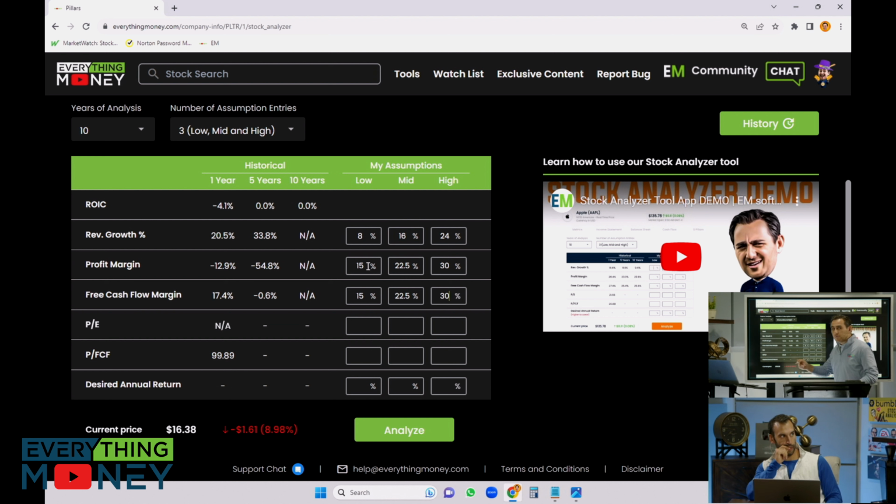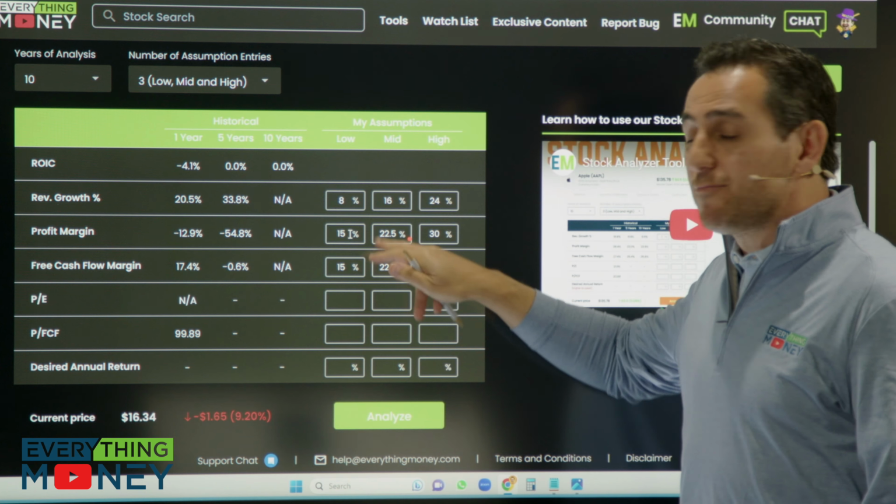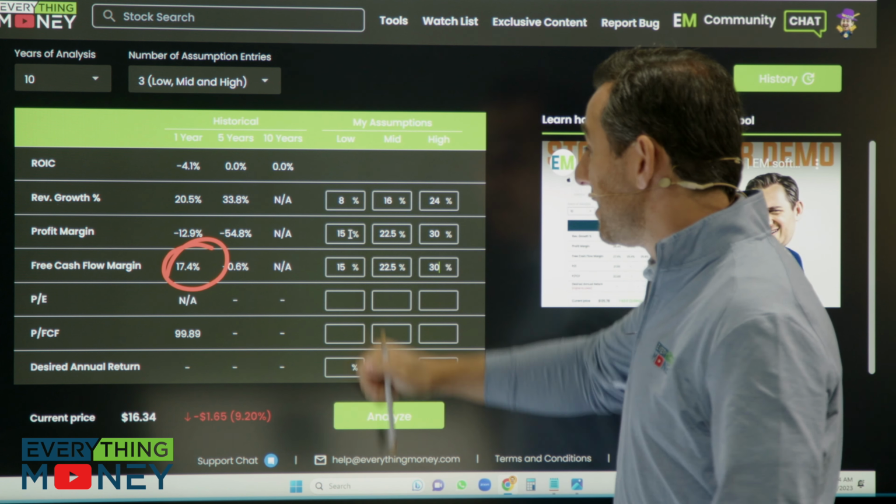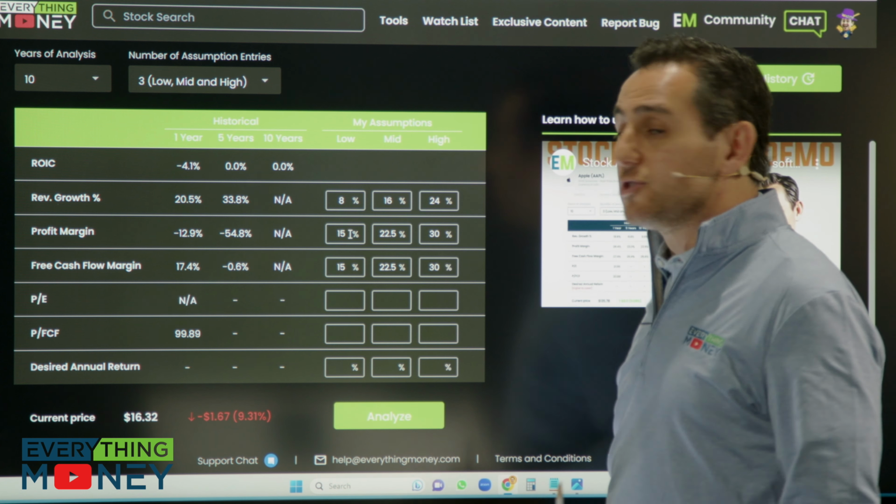As they grow with a high gross margin, that means every extra dollar they sell, a big chunk of that is going right to the bottom line. As they grow higher and higher, that bottom line profit margin and free cash flow should jump up. And they already did 17.4%. So I think doing 15 is a very conservative number.